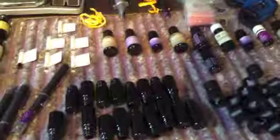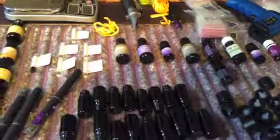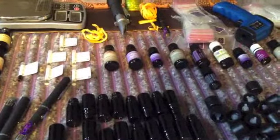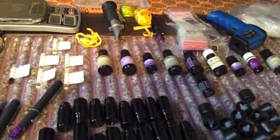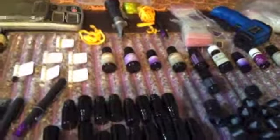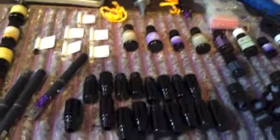But doesn't water act as a carrier to help transport it into the body better? Well, it's carrying it for sure, but the pure oil is more potent directly in the respiratory system and the olfactory system than water and oil. All right, you use the ACE, right? Yes. That's the most popular one that everyone asks for.